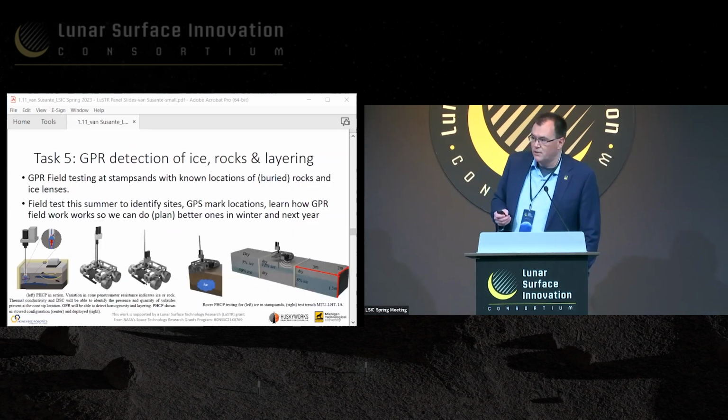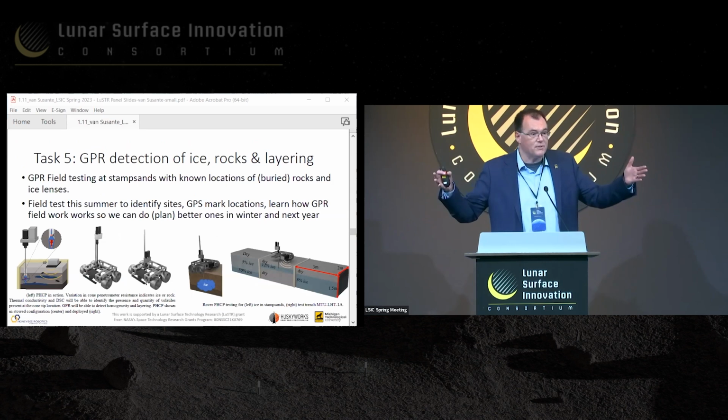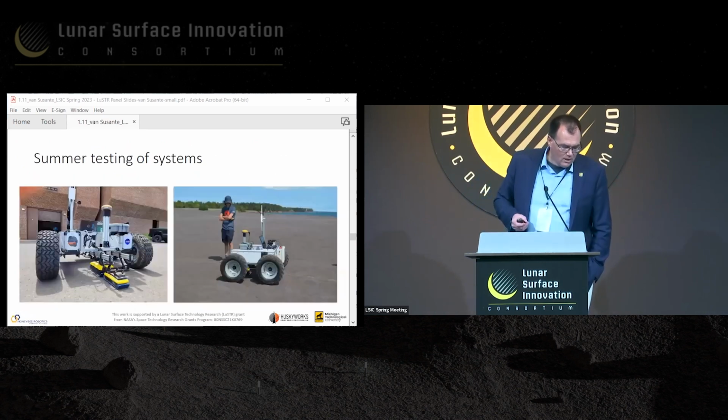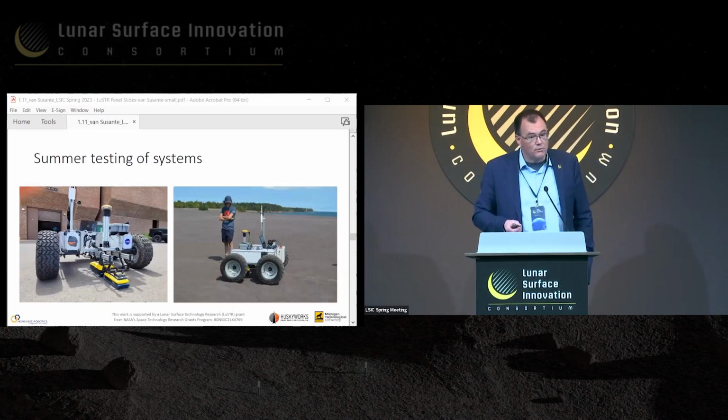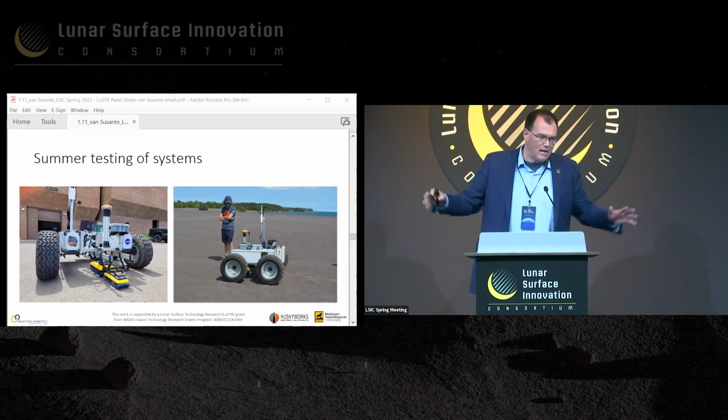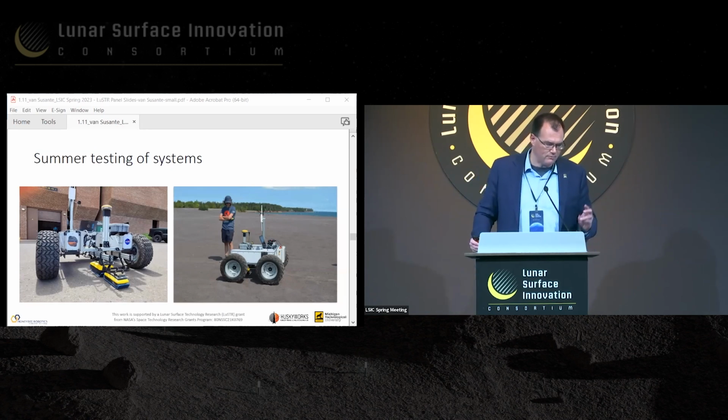Task number 5, the ground penetrating radar to figure out what happens in between the cone penetrometer tests. Next slide, please. So we modified our field rover to have 2 simultaneous ground penetrating radars, 500 and 1000 megahertz, and we field tested that on what we call the stamp sands, which are literally thousands of acres of mining leftovers of purely crushed basalt, just like the moon in many ways.